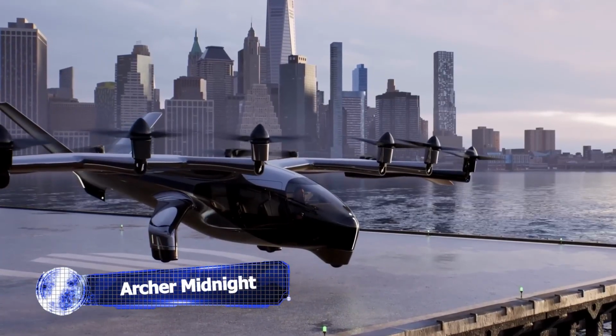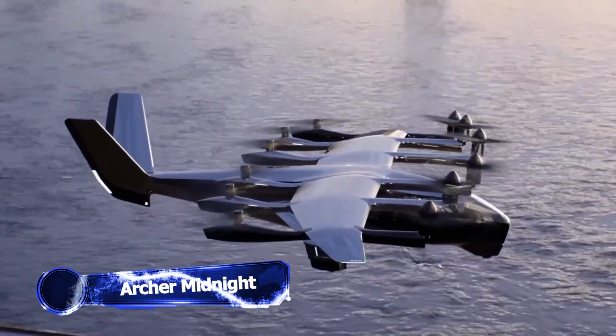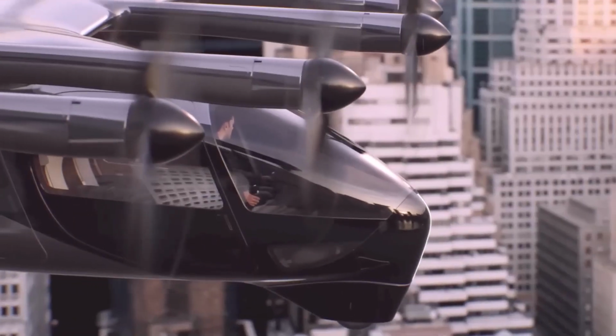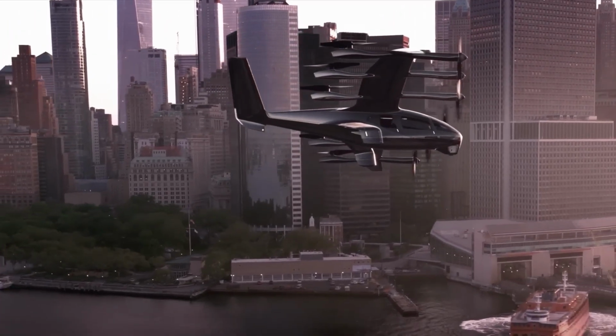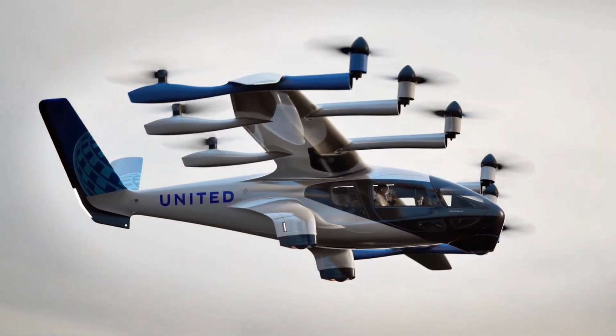With its Midnight Electrical Vertical Takeoff and Landing, or eVTOL aircraft, California-based Archer Aviation seeks to unlock the skies and rethink how we travel. The Midnight eVTOL aircraft is being crafted by Archer for urban travel.